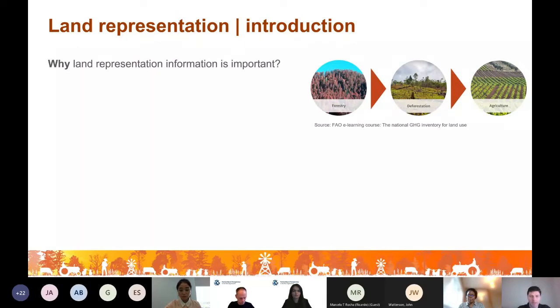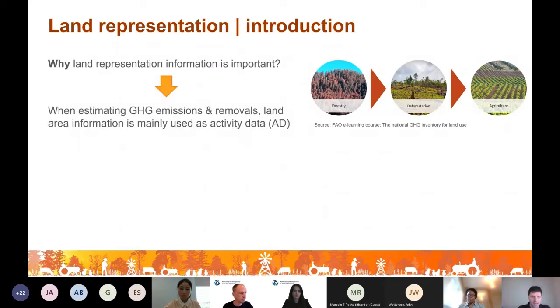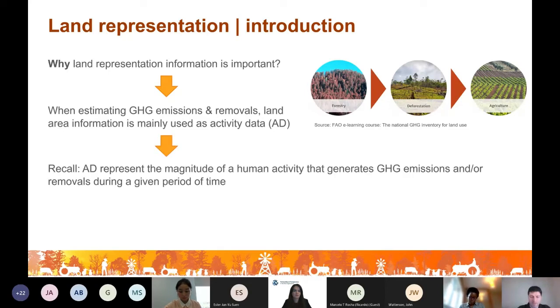Now, why is land representation important? This is because, as you may already know, when estimating our GHG emissions and removals, we need the activity data. In its basic form, the equation is activity data multiplied by emission factor or removal factor, in our case, in the LULUCF sector. In the case of the LULUCF sector, the activity data mainly are area information. And this information is coming from the land representation in the LULUCF sector. So the activity data represent basically the magnitude of the human activity that in turn generates the greenhouse gas emissions and removals during a given period of time.